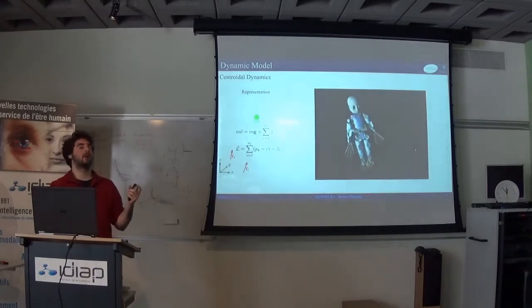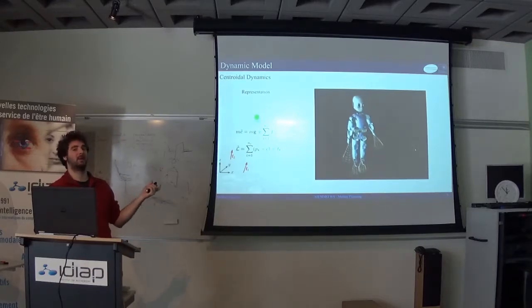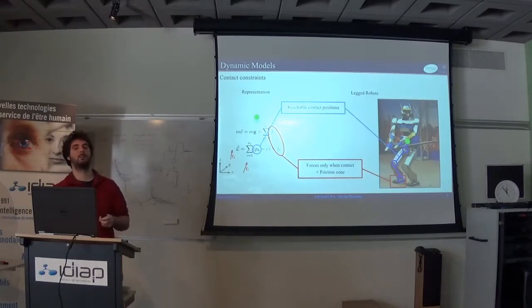So if we look at our current equation, we see that there are some things missing because you can't have always force in your end effector. You have some constraint that you need to actually have contact with the ground to be able to have forces. And with your limited, reduced model, you need also to be sure that the contact you want to use will be reachable by the leg. And this is actually some problem that make the problem difficult to solve with optimal control.